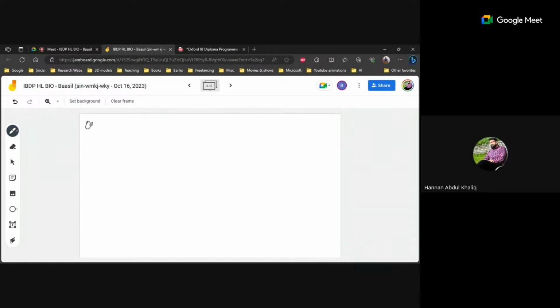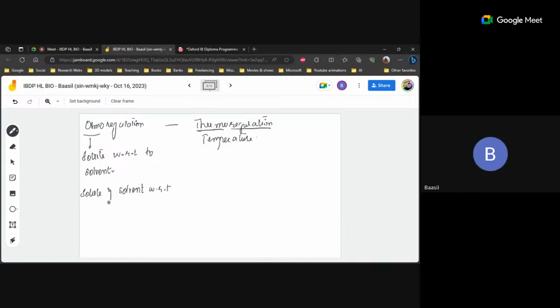All right. Homeostasis has a phenomenon called osmoregulation, and it also has a phenomenon of thermoregulation. Thermoregulation is the regulation or maintenance of temperature, but osmoregulation is the maintenance of solute with reference to solvent. Or you can say maintenance of solute and solvent with respect to each other.